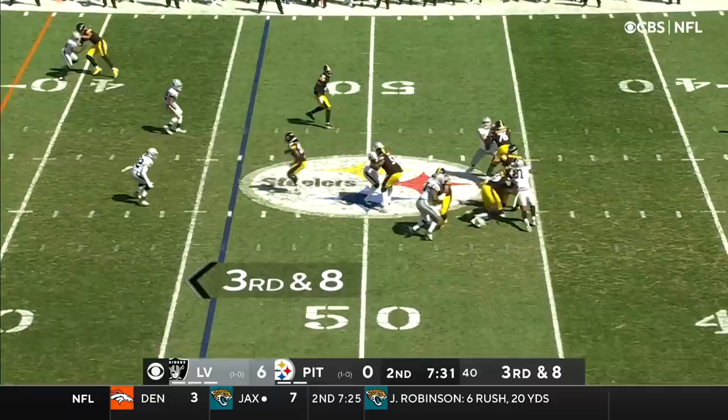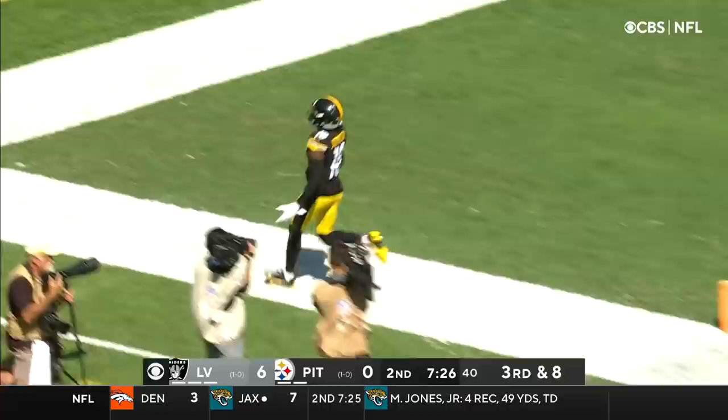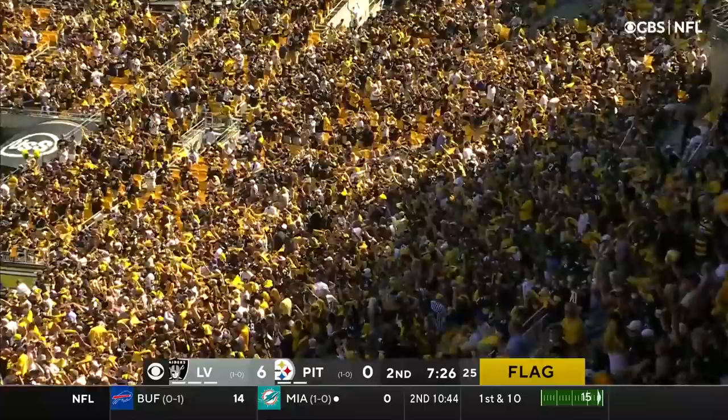3rd and 8, Roethlisberger uncorks it. Got the man! Deontay Johnson down the sideline, out of bounds, but a flag is down. From the 14, Matt Jones out of Alabama, 1st and 10.